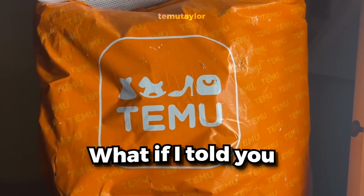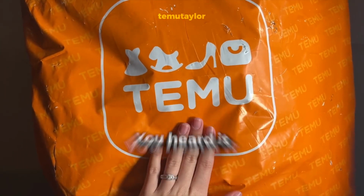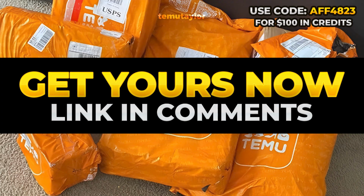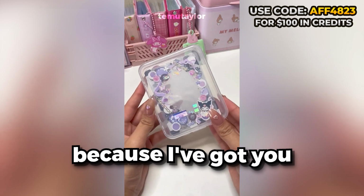Hey there. What if I told you that there's a new way to get free gifts on Temu? That's right. You heard it here first. If you're like me, you love getting free stuff. I mean, who doesn't? Right? But sometimes it can be hard to shop on Temu without breaking the bank or spamming all of your friends with referral links. Well, fret no more, because I've got you covered.